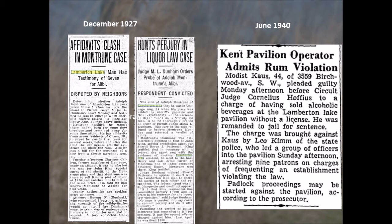This was a rum violation, selling alcoholic beverages at Lamberton Lake without a license. This explains that state police officers entered the pavilion. They raided it on a Sunday afternoon and arrested 9 patrons and the operator. And the operator pleaded guilty to that offense.